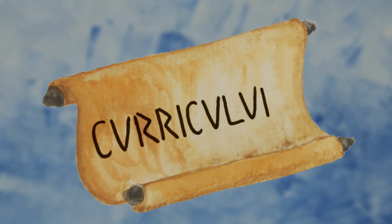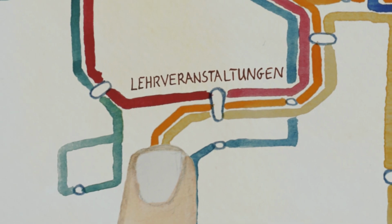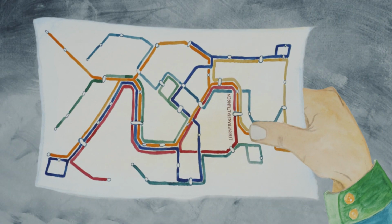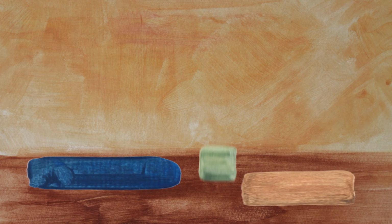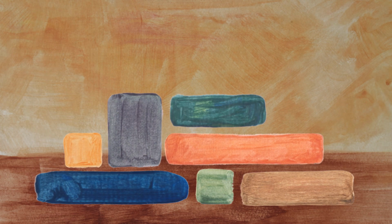What's also handy is that by using the website, you will discover every syllabus for all fields of study. Find your curriculum under Courses of Study, or Lehrveranstaltungen. Everything's mapped out for you there. Choose from a wide range of courses, organized as modules, each embracing a thematic focus.